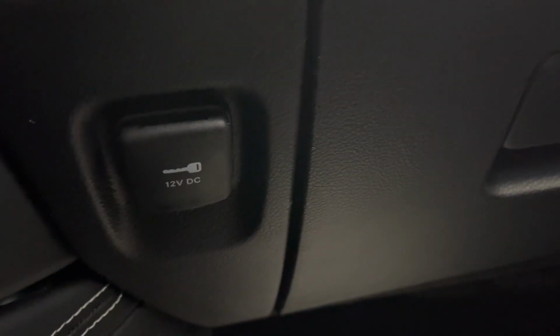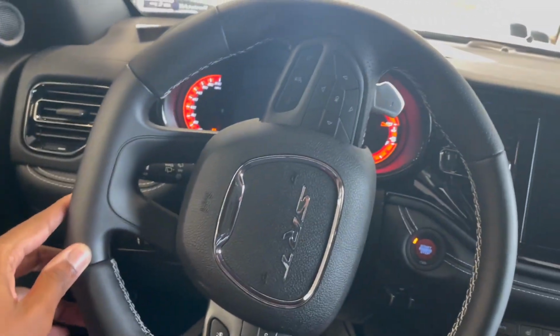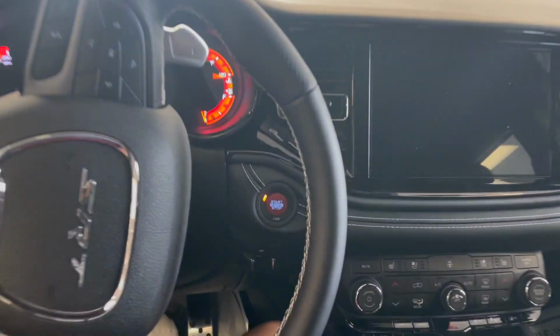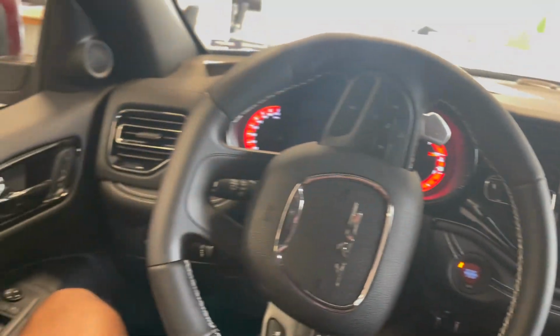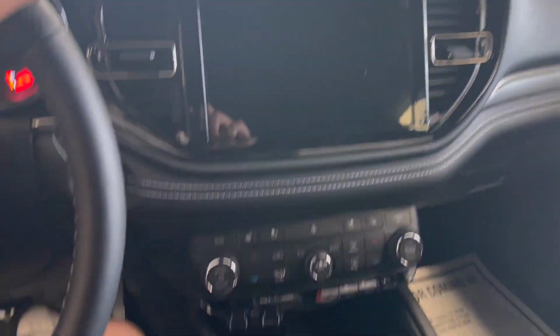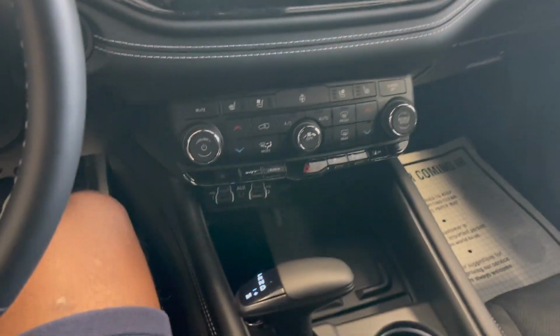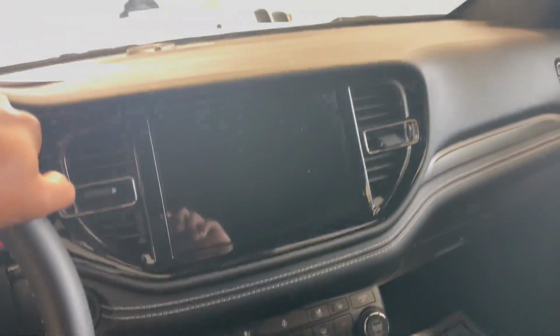Some little key thing, a 12-volt cigarette lighter type. Manuals and stuff. Yeah, that's what it feels like, brother. Sit in one of these things. Want to push that red button. They might kick me out of this bit. But yeah, man, this car is insane. Congrats to the guy that bought it, because that's a big accomplishment, for sure.